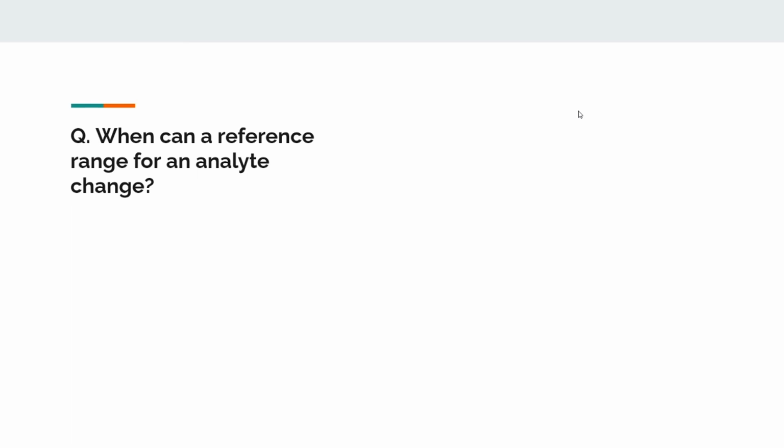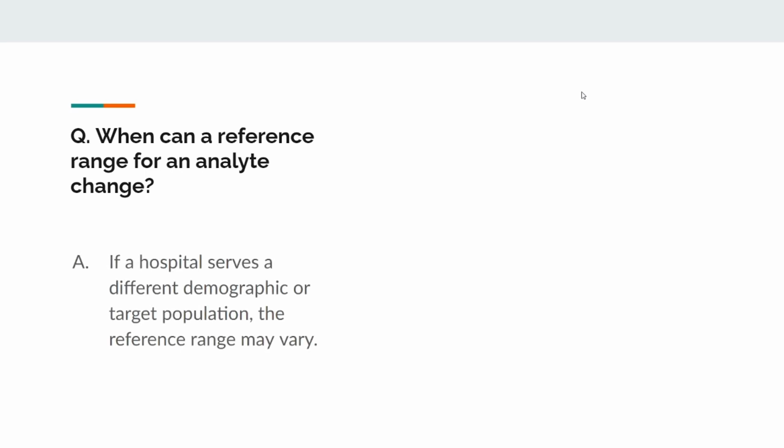The fourth question, when can a reference range for an analyte change? And the answer is, if a hospital serves a different demographic or target population, such as in our case with cancer patients, the reference range for a certain analyte can actually vary depending on the use case.